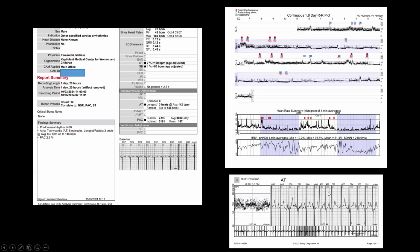But they'll also print out at least some of the strips of the episodes that the patient triggered, so that we can take a closer look as well. We definitely have had toddlers that have pressed it like 200 times, so not all of them will be printed out. But the company does a pretty good job of printing out a representative selection of them.